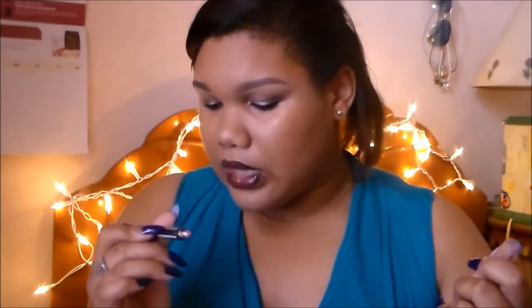Moving on to the favorites for the eyeballs. So let's start off with this, which I'm actually wearing today underneath some shadow. This is the LA Colors Jumbo Eye Pencil in the shade Cherry Blossom. Find a place to swatch it for you.